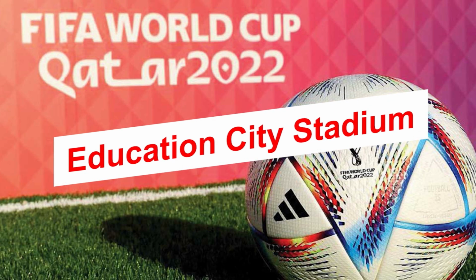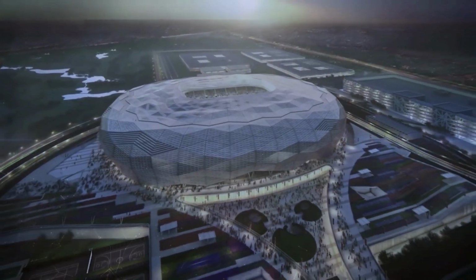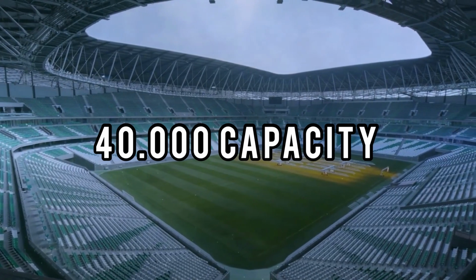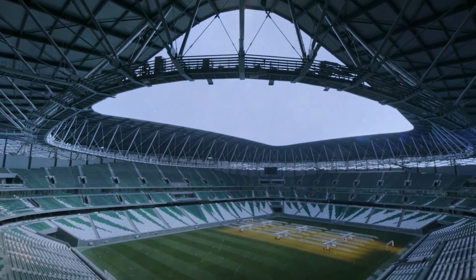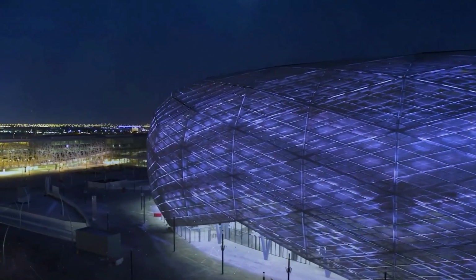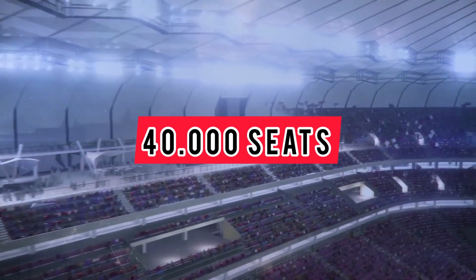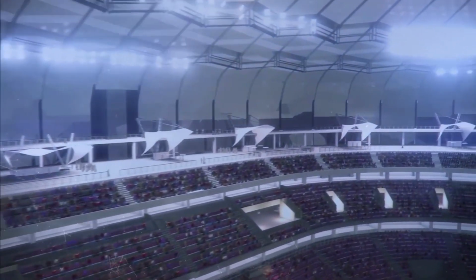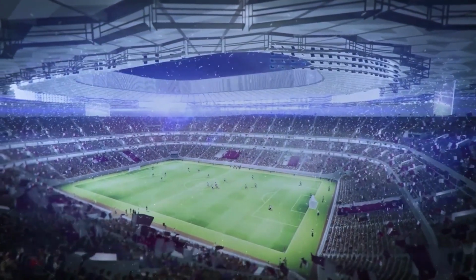Education City Stadium. Inspired by the geometric shapes of traditional Islamic architecture, the 40,000 capacity stadium is surrounded by several leading universities. From its unique cooling system to the green spaces that surround it, the stadium was built with sustainability and the future in mind. The initial capacity of the diamond-shaped stadium will be 40,000 seats, which will be reduced to 25,000 seats at the end of the tournament, with the additional seats being donated to developing countries.